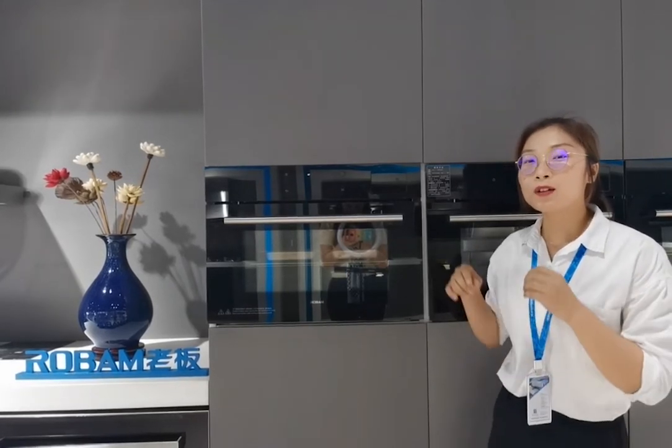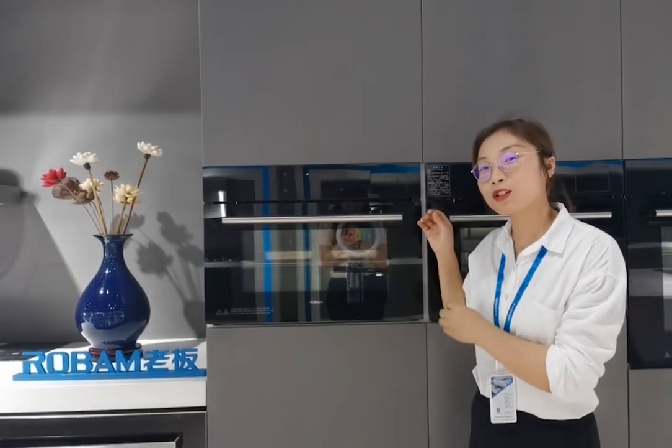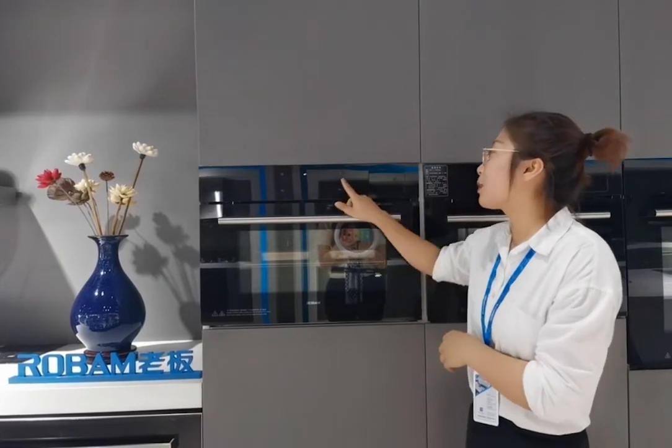And maybe someone will ask me, how about the function of it, whether it is useful? Okay, now let's explore the truth of it. We tap the power button.